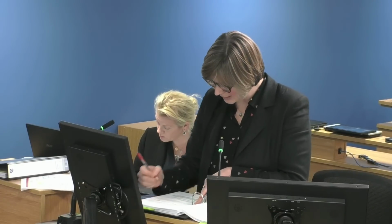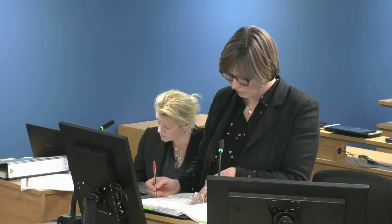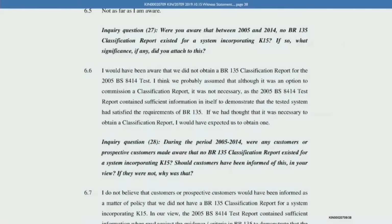If we look at paragraph 6.6 on page 38 of your witness statement, you were asked the question, were you aware between 2005 and 2014 no BR135 classification report existed for a system incorporating K15? And you say, I would have been aware that we did not obtain a BR 135 classification report for the 2005 8414 test. I think we probably assumed that although it was an option to commission a classification report, it was not necessary, as the 2005 8414 test report contains sufficient information in itself to demonstrate that the tested system had satisfied the requirements of BR 135. Do you see that there?